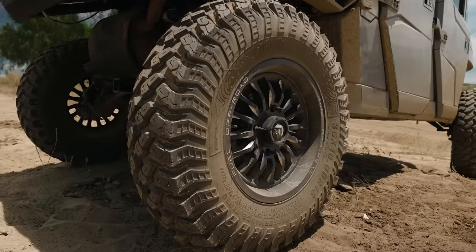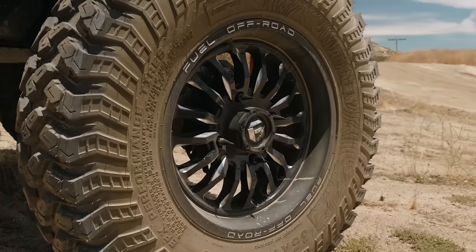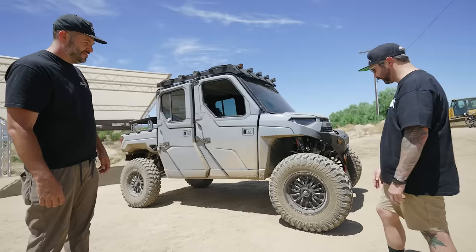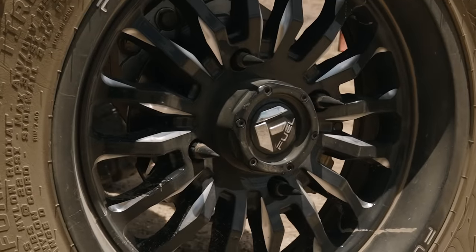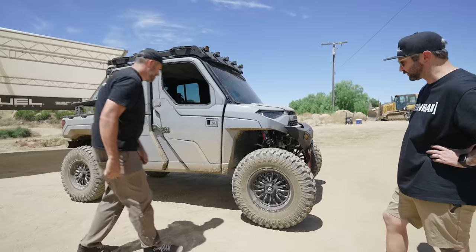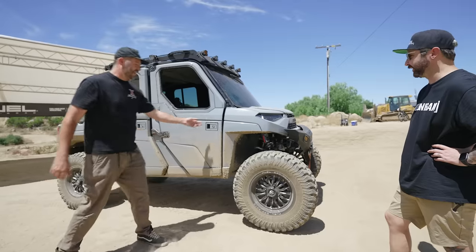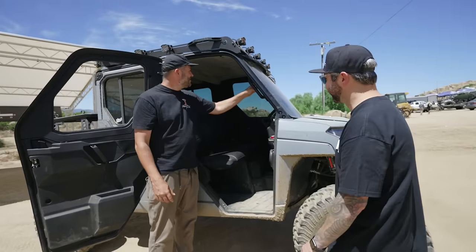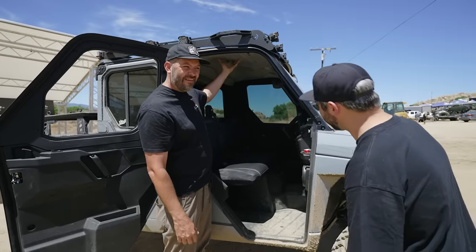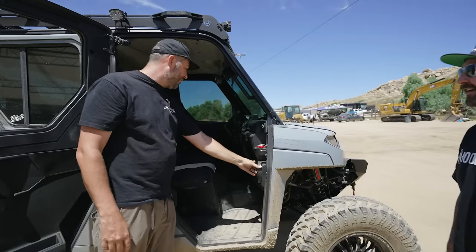We have some EFX 35-inch Moto Rally tires, and then as you can see, wheels, this is our bling bling machine. We have some Fuel Arc 18s with some spiky gorilla lug nuts right there. Nice. As you can see, it's all for show. And speaking of that, on the inside, air conditioning, tint, a cloth headliner, real luxury. And we got stereo in here too, a little Rockford Fosgate system.